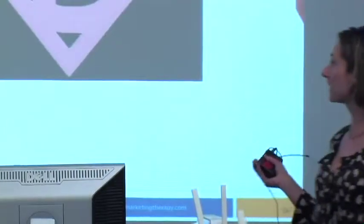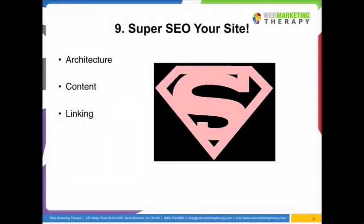So you want to make your site super search friendly. SEO stands for search engine optimization. You want to have clear architecture, and so these are the three things that make. This is what search engines look at. They look at the architecture of your website, and the architecture is how easy is your website for a search engine to scan, or how easy is your blog for a search engine to read.